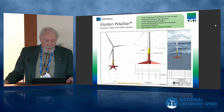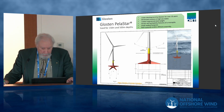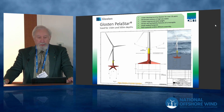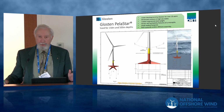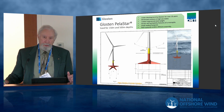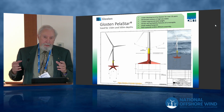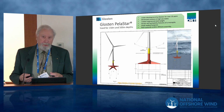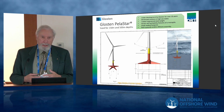The Pelastar TLP was sized by Glosten using their tools. I'm not going to go into the details of their design here. One of the things to distinguish a TLP solution versus a spar or a semi-solution, I think you all know that the mooring lines of spars and semis take up a lot of real estate. So the advantage of a TLP is that it's held in place by vertical tendons, so the space between the platforms is completely free for navigation or fishing or things like that. So that's one of the big advantages of a TLP.